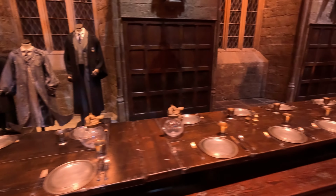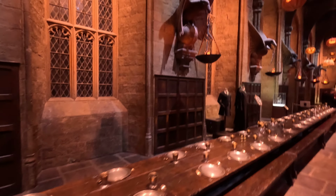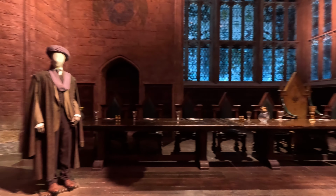Now by the teacher's table, just for our Dark Arts feature, we are joined by the costumes of the 4 Hogwarts house ghosts. We have the Grey Lady of Ravenclaw, the Bloody Baron of Slytherin, the Fat Friar of Hufflepuff, and of course, Nearly Headless Nick.